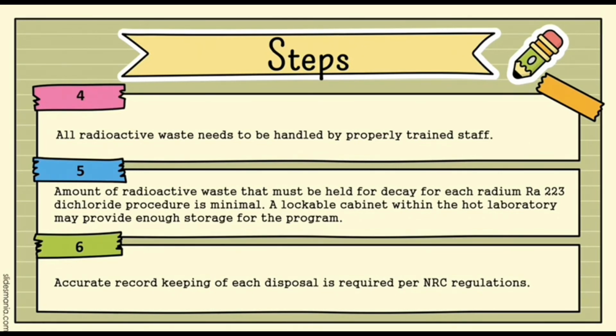The short half-life of radium-223 allows for a decay-in-storage program for radium-223 dichloride therapy. The NRC allows licensees to hold byproduct material for decay in storage if that material has a physical half-life of 120 days or less. Radium-223 dichloride waste must be surveyed at the surface prior to its disposal. Documentation that the radioactivity cannot be distinguished from background levels is necessary. In principle, for a radioactive material to reach background levels, it should decay for 10 half-lives. Thus, the waste generated from a radium-223 dichloride procedure must be decayed for approximately 4 months prior to its disposal.